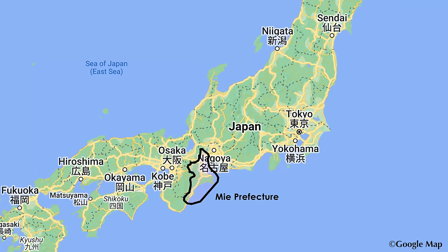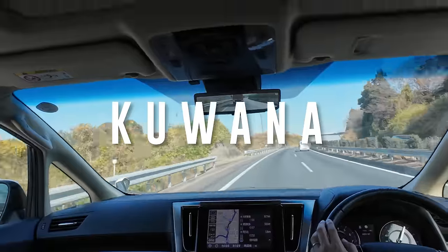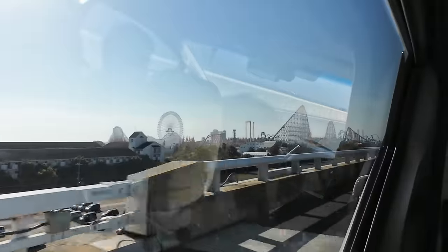Let's go. Mie Prefecture is positioned in the middle of Japan right here and has 29 different areas. For this trip, I'll be going to Kuwana, Toba, Shima, and Kumano. My first stop is Kuwana for something really exciting.